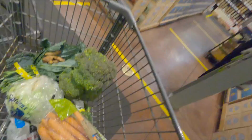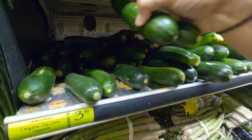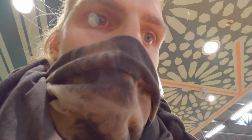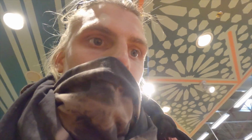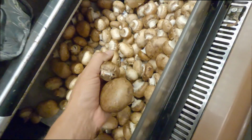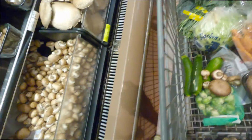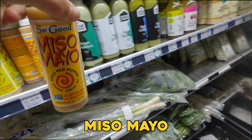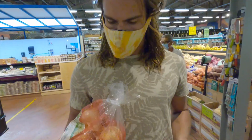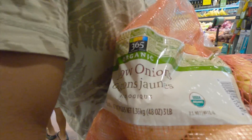Organic carrots. Brussels sprouts are one of my favorites. Zucchinis. I love having apples for an afternoon snack, just to get a little sugar boost. Mushrooms are my favorite. Portobello, eggplant, got some fingerling potatoes and some organic onions.